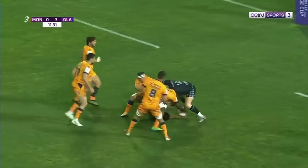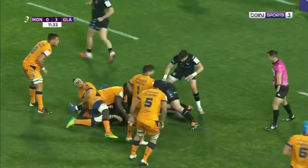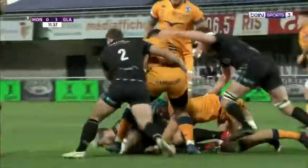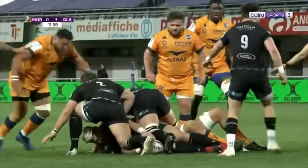Great throw by Brown, taken by Lokotui. It's become a favoured tactic, that, hasn't it? It's just crept into the game over the last few months. A lot more throws over the top of lineouts. Use it now, please.